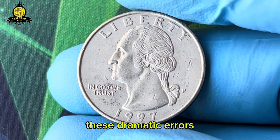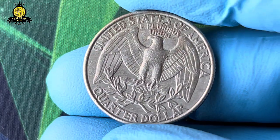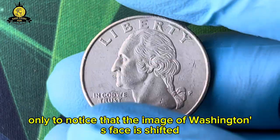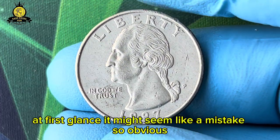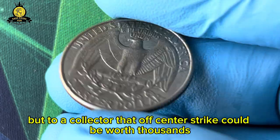These dramatic errors immediately separate such coins from the billions of ordinary ones and push their value into the tens of thousands. Imagine stumbling upon a 1997 quarter in your pocket change, only to notice that the image of Washington's face is shifted dramatically to one side. At first glance, it might seem like a mistake so obvious it couldn't possibly be valuable, but to a collector, that off-center strike could be worth thousands.